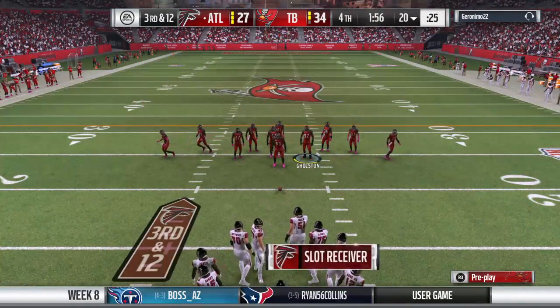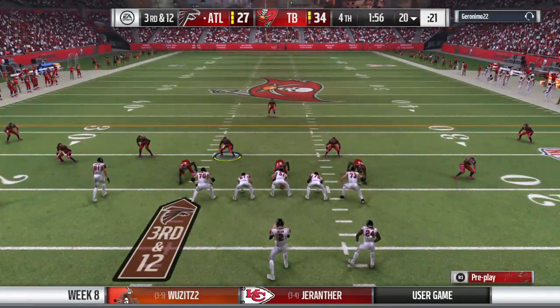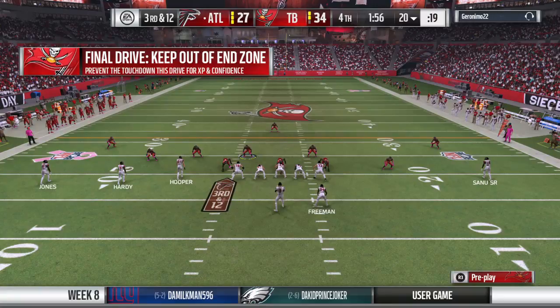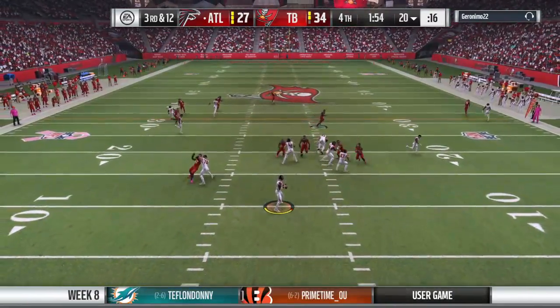Around 2 minutes to go, and if the D can hold them, that'll end this one. We always think about the offense attacking. In this case, I'm looking for the defense to do the same. He's back to throw.